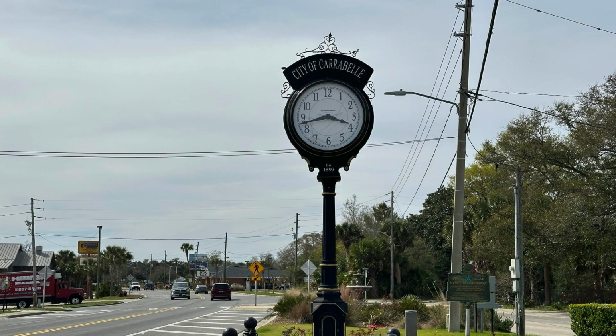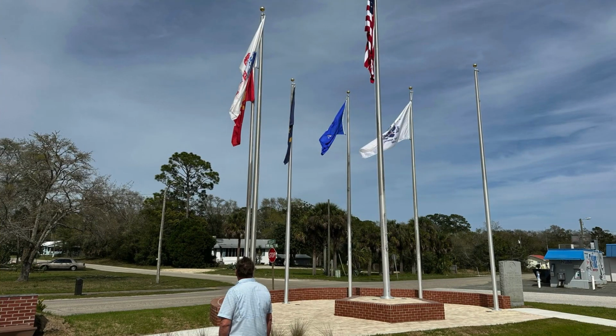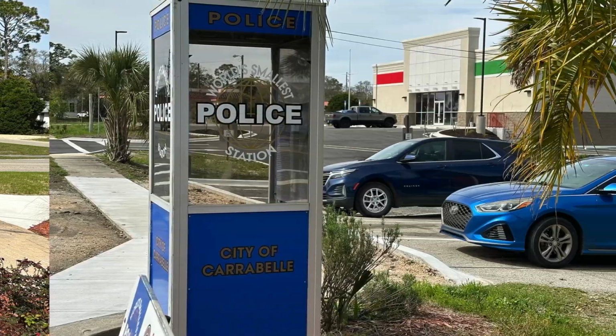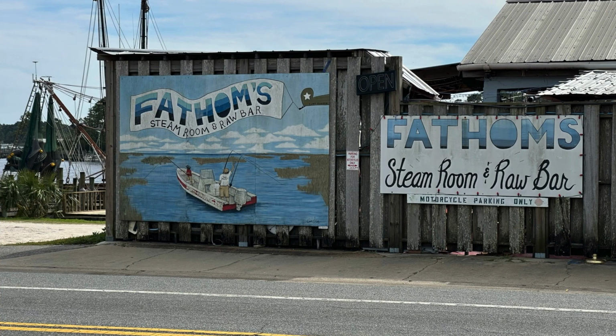So making the Gulf crossing, there can be a lot of waiting for good weather. Luckily, our weather window was coming the next day. So we took a walk around Carrabelle and enjoyed the area. We came across an awesome memorial for all branches of the armed forces and also the world's smallest police station, which was actually in a phone booth. We had an amazing seafood dinner and enjoyed the sunset and got ready to make the crossing the next afternoon.